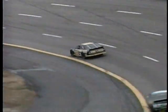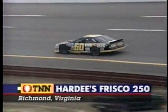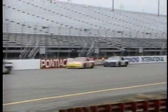Mark Martin continues to lead Kenny Wallace. Johnny Benson, a fast-closing Dennis Setzer in 4th place. That 5th place battle has been decided for now. There's a look at Benson and Setzer, 3rd and 4th. Mike McLaughlin has now moved up into the 5th spot, just ahead of what's been a great battle between Larry Pearson, Mike Wallace, Jason Keller, and Chad Little moving up.